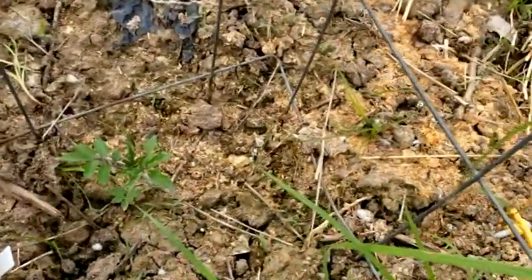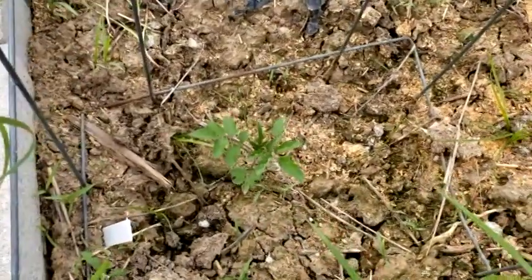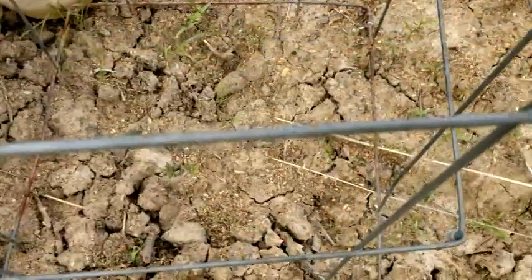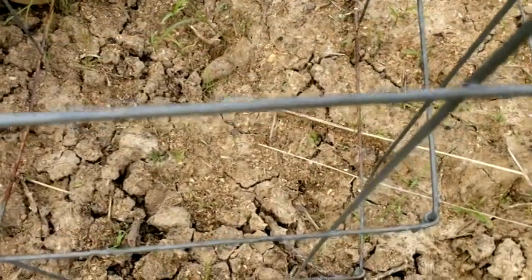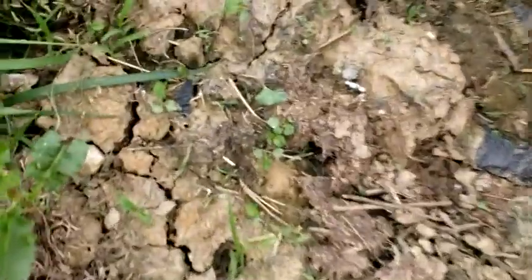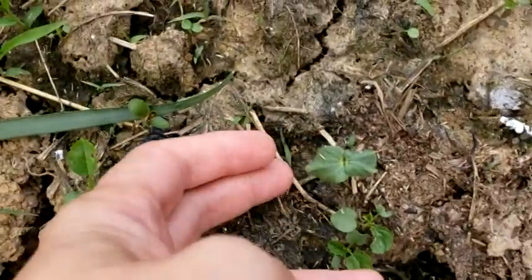Right here, these are the cherry tomatoes. So I've got one there, got one here, and again, kind of the wet and the rain, I think, has really not helped them very much. I kind of have the same problem over here. I do have some okra that is coming up. This is a self-sown bean. So I've got some random beans coming up, but I've got some okra as well.